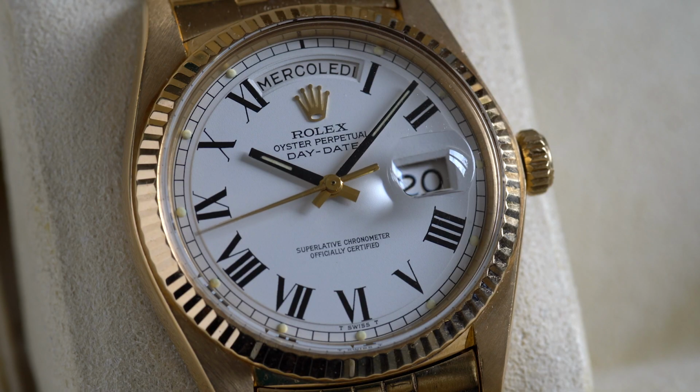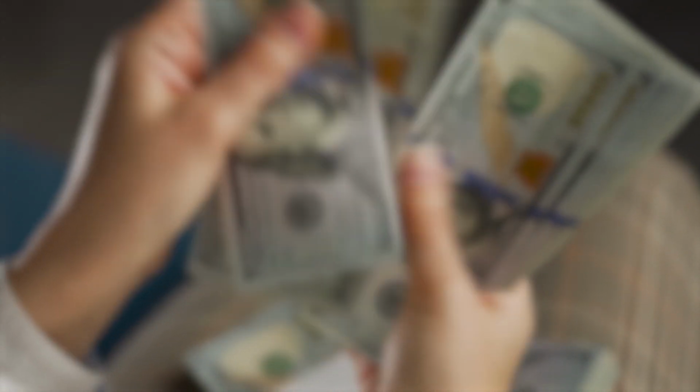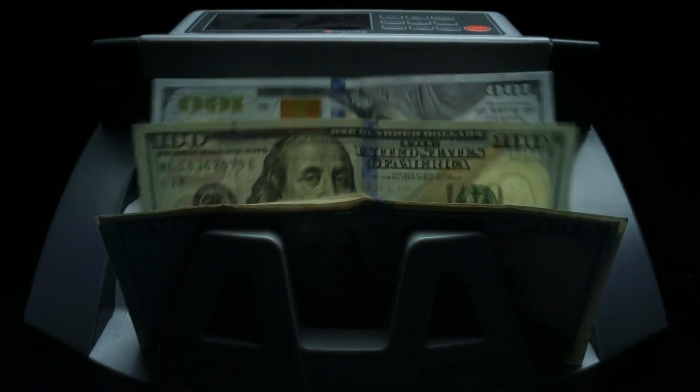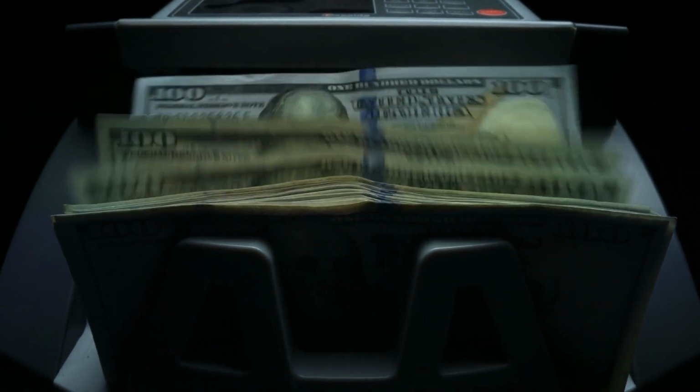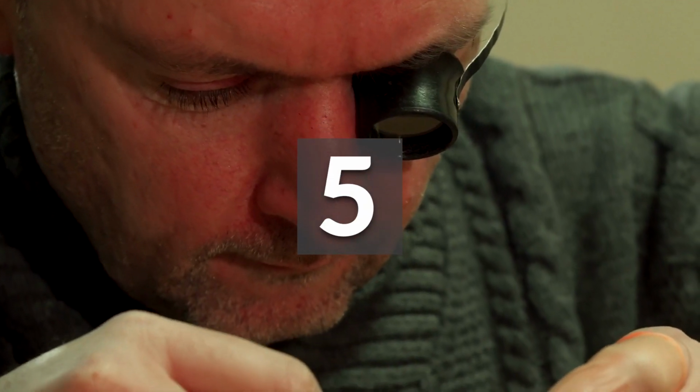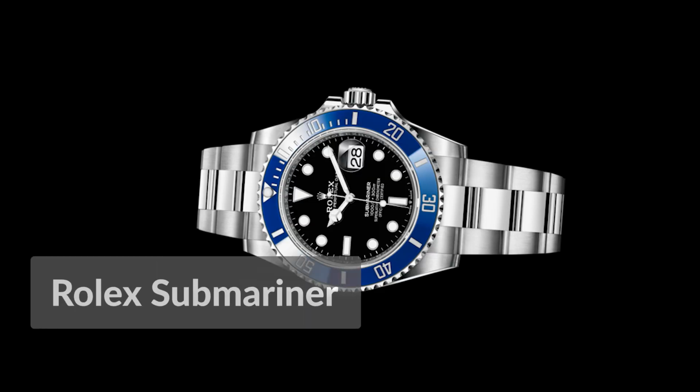It is undeniable that Rolex carries a huge reputation with every stroke of the clock. The small business launched by Wilsdorf and Davis back in 1905 has now become a teller of one's fortunes. Among all the incredible pieces they have created, there are 5 that definitely stand out most. Let's begin with number 5, Rolex Submariner.